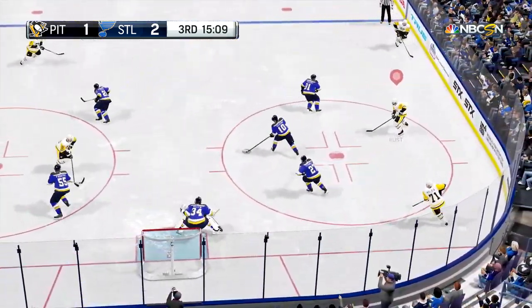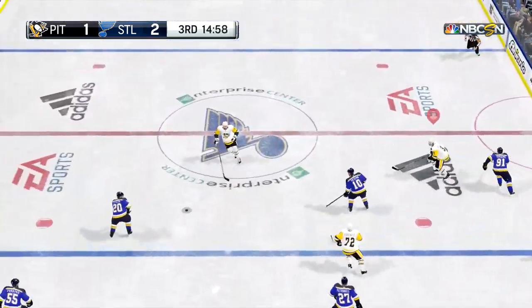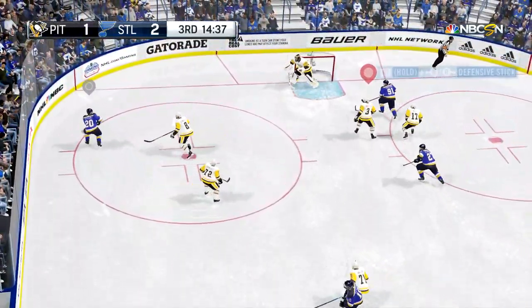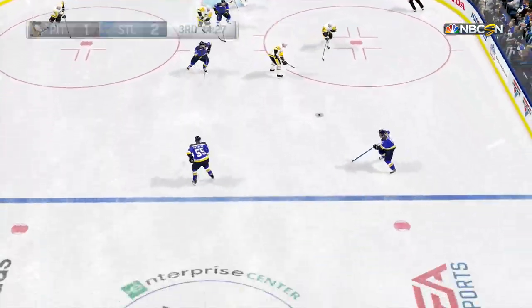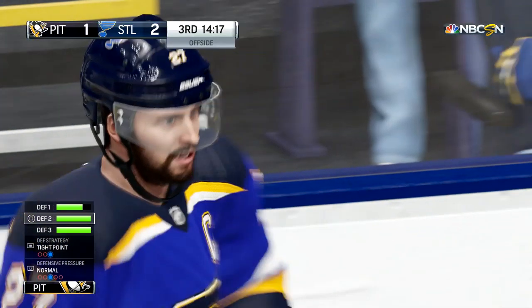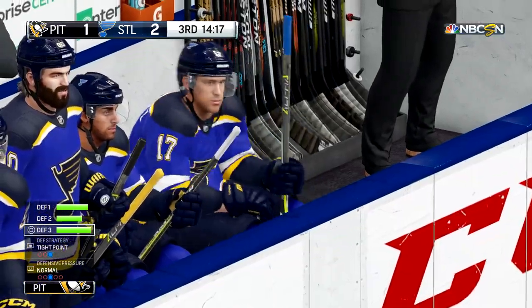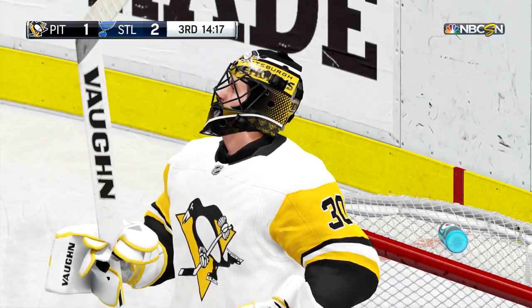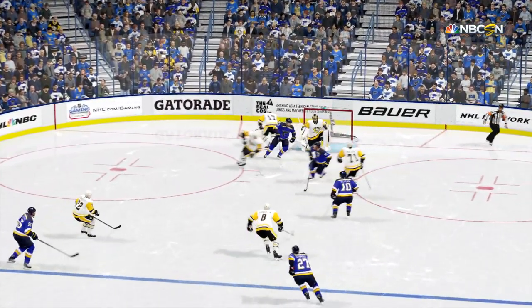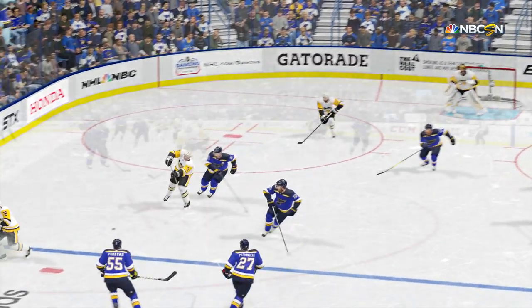Nice work by Malkin. Took that away in his own zone. Offside stops the clock. You can't deliver the puck much better than that, but the goalie said no chance. That's an excellent save.